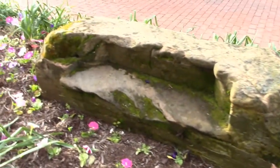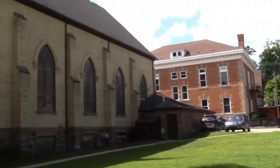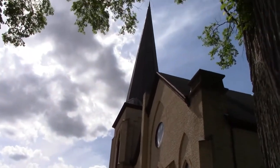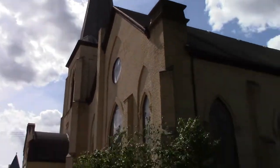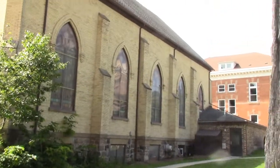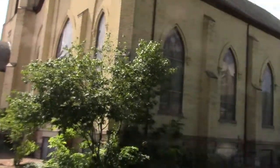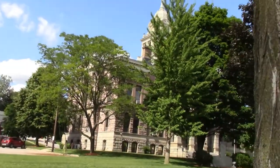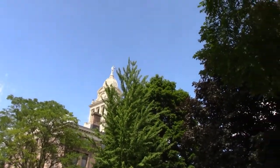That's cool. A few minutes for the next activity is to explore the town a little bit here. Like the old church right here. I love old churches. The churches nowadays just don't have the character like these old ones do. And then there's their courthouse there, right next door. Yeah, big old courthouse. Kind of reminds me of the one from Charlotte.